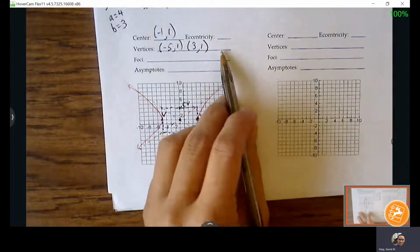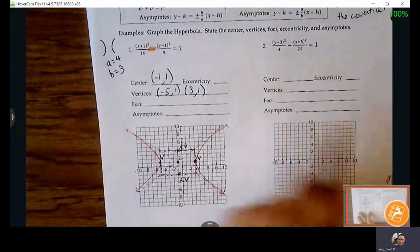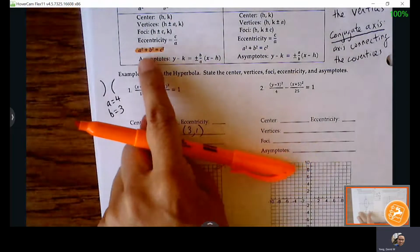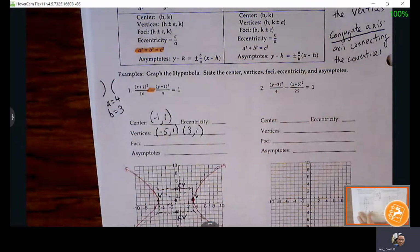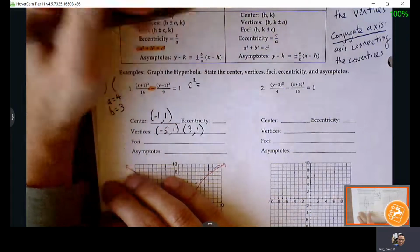Okay, eccentricity is still the same, C over A, but we haven't found our C value yet, right? So we have a slightly different formula involving A, B, and C. Now it's going to be Pythagorean Theorem. It's going to be C squared equals A squared plus B squared, not C squared equals A squared minus B squared. Okay. So we're going to use that to help us find our focus.